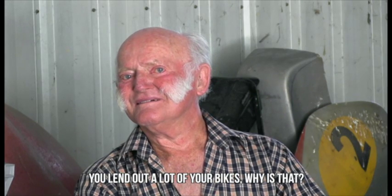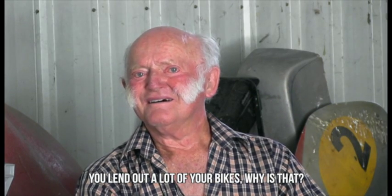You lend out a lot of your bikes. Oh, well, I just really can't get the enjoyment out of having them all locked up in a shed and nobody looking at them. I had a busload of a club from Bendigo come here, and on the same day we had a mob from Finley and another mob from Geraldton, all sold up. We would have been 120 people in here on that day.